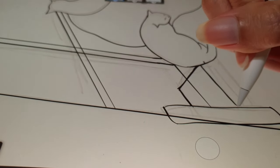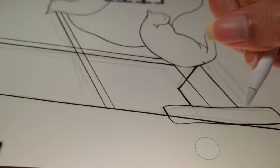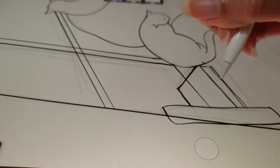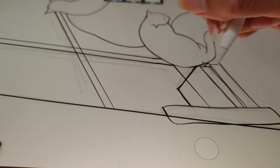I sketch on paper and then I take a photo using my iPad and basically trace the sketch. The app that I'm using here is called Adobe Fresco and it's pretty nice. I would recommend you to try it out if you haven't, and if you've got an iPad, of course.